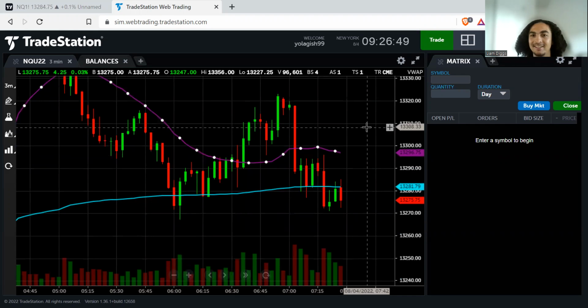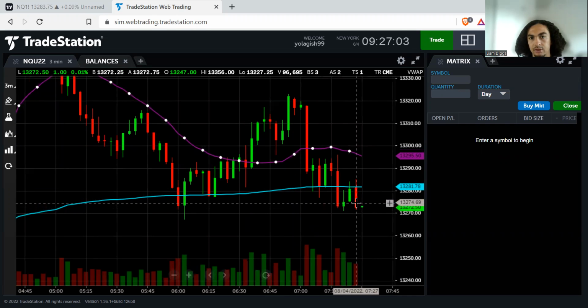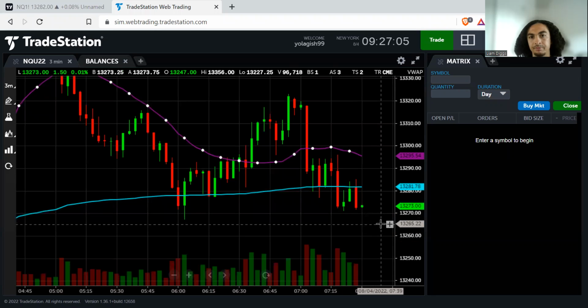And now we wait. Just a really quick note, it looks like we're putting in a double bottom right here. So depending on how this candle turns out, this might be a very bullish play.